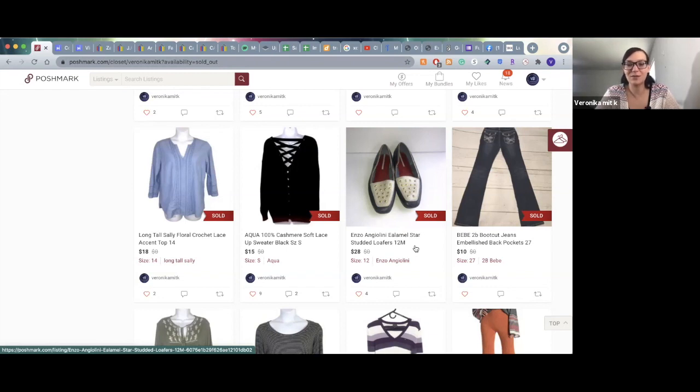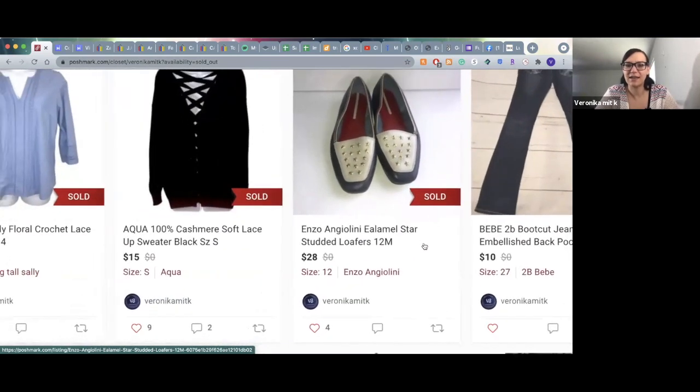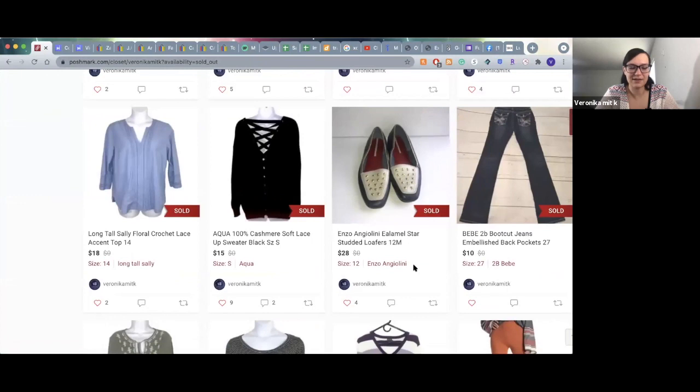I showed them in a bins haul maybe 2 months ago, and I was hoping they would sell around the time of Memorial Day, 4th of July. I think these may have sold on Memorial Day, so kind of patriotic looking. I get $20.90. I got them from the bins. I had $1 into them. I'm very happy with this sale.